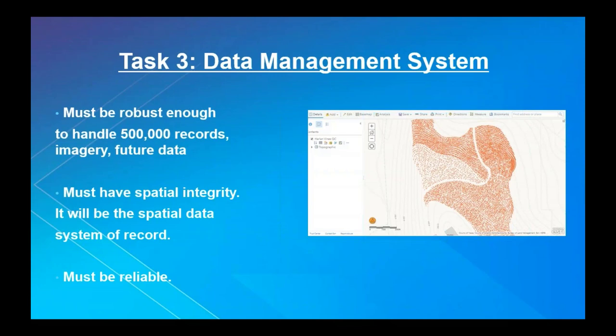And so the data management part of it really became an important task for the vineyard. It must have spatial integrity, so we can deal with different mapping datums, and this system would become the spatial data system of record going into the future. It would be the gold standard. And again, it must be reliable and able to handle 500,000 records of vine data, plus all the imagery behind it, and future data, for example, inspection data. Because it's going to be an ongoing project, this first phase was only to establish the centimeter position of each vine. There will be an ongoing effort to inspect each vine and update the records in the database. So this data management system had to be powerful enough to accommodate today's data and the data moving forward.